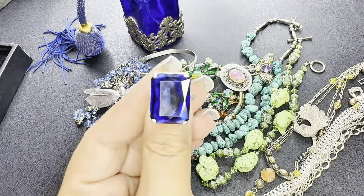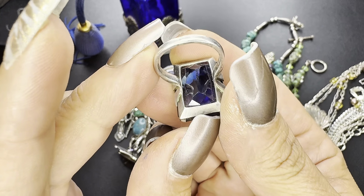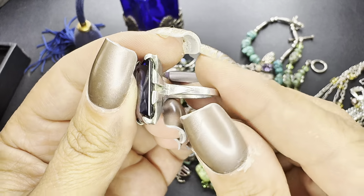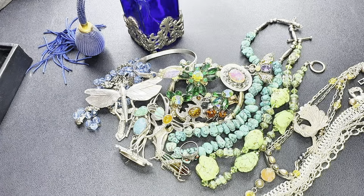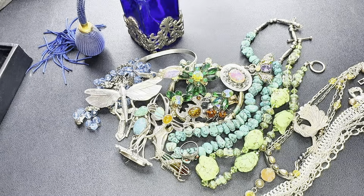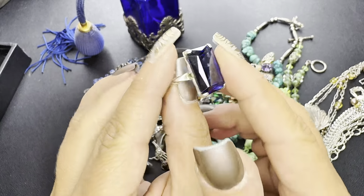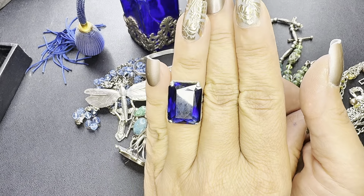Oh, I picked up this. Look at this. I want to test the stone. This was an older ring. I just thought this was cool. Look at the sides. That was cool. Let's test the stone. I don't know if it's real or not. Oh, it sure as heck is. That tests a sapphire. That is one big sapphire ring. Holy cow.